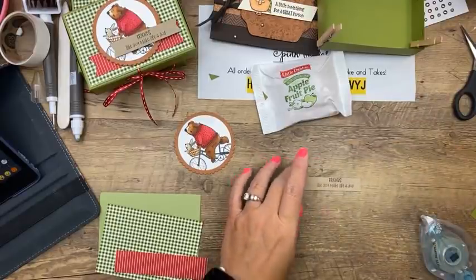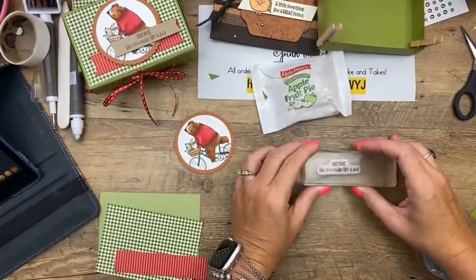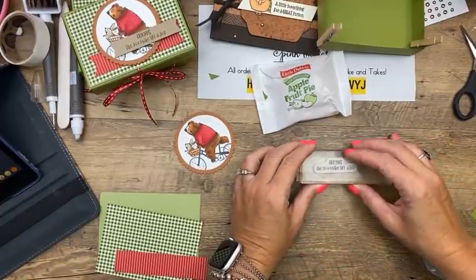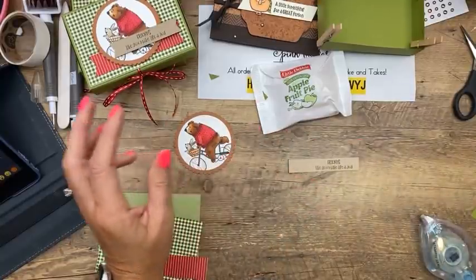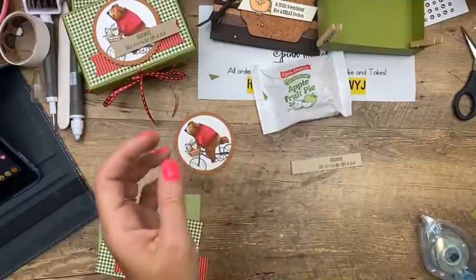I cut an extra one. No, I don't like it. I cut an extra one. I've got 4 chances. Let's see. It needs to just come down a little bit. There we go. Oh, I was supposed to do it in the middle.